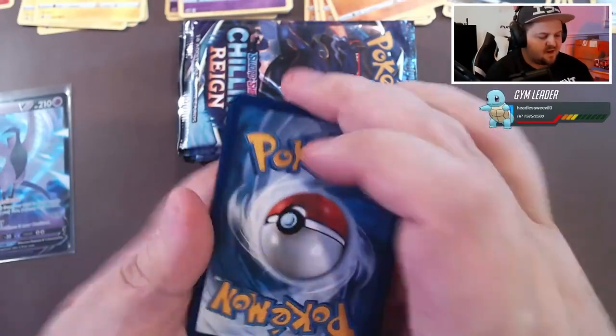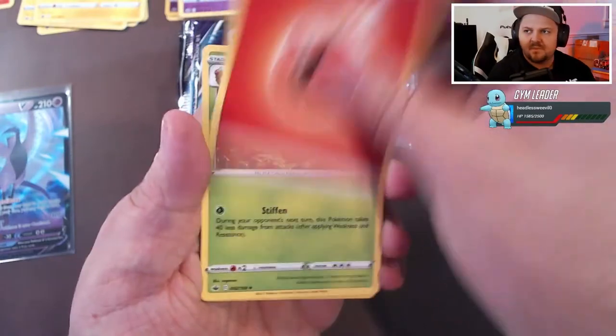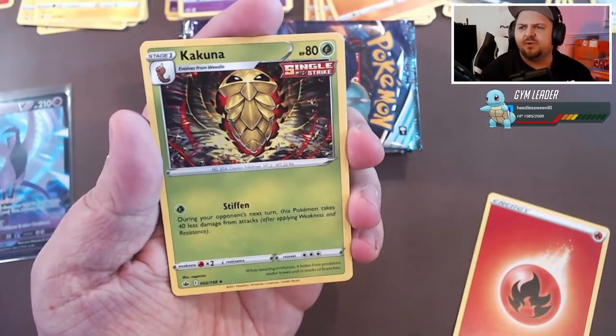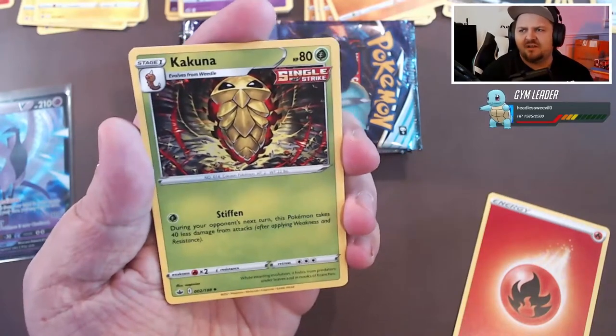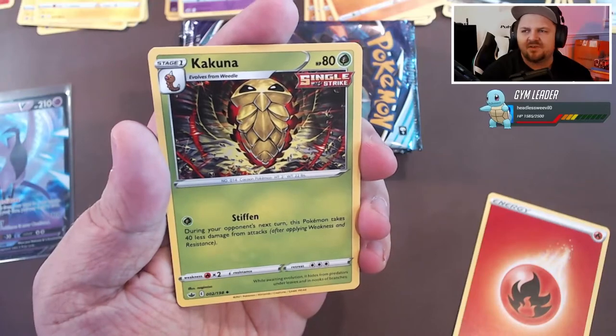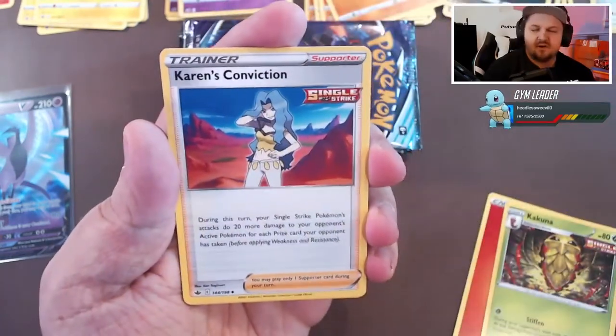All right. I'm going to guess Electric. Nope, Fire. We got a Kakuna, which I don't know what it's doing. It's like sending out a giant wave. Is it bursting out of its shell? What's it doing? Karen's Conviction.